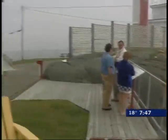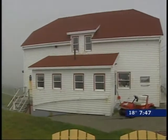All right, well, just in case a wave comes, we're going to go inside, because you've got some great stuff inside as well. So we'll see you inside the light station.